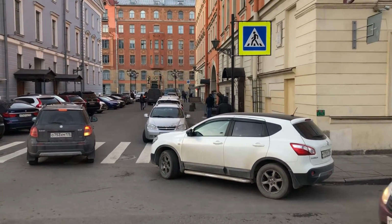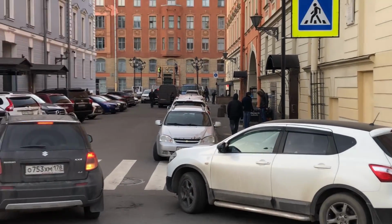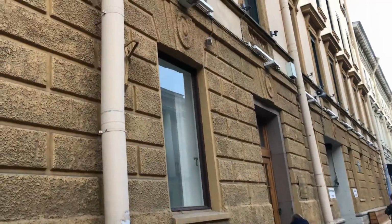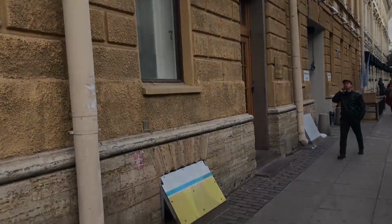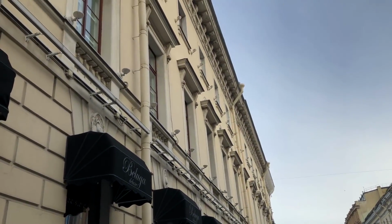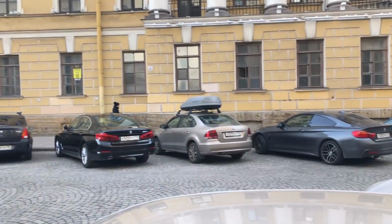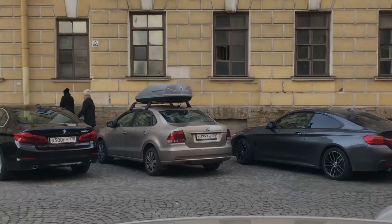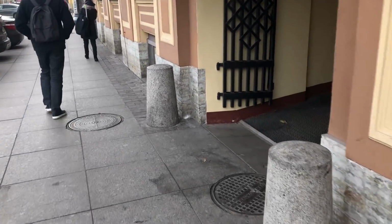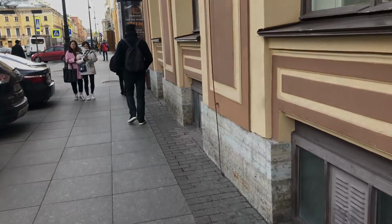When I arrived, I looked around, and the Nevsky Prospekt, which is the main street from the Moscow station of St. Petersburg towards the center of the city, towards the embankment of Neva, where all those sites are. As you can see, many of the buildings have buried windows, buried first floors, as it was expected.